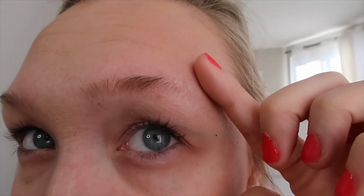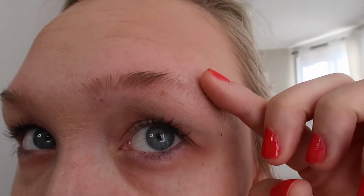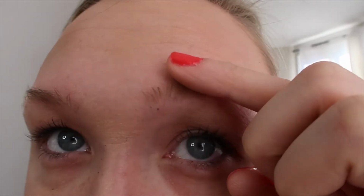So I'm going to bring you in closer with my G7X so that you can see if there's any difference. I'll have a before and after picture, but I definitely, I don't know if you can see, but these are really long. This is really long hair. I didn't have that before.